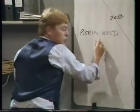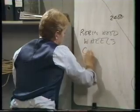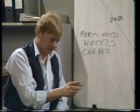Robin Hood. Wheels. Carbon. Explain. This is my theory. You've got to prove it.